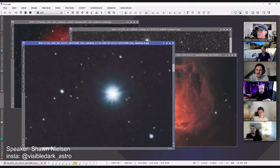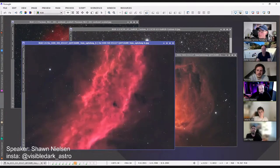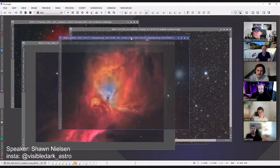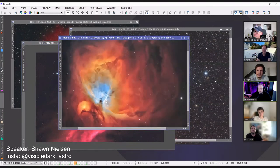I did not experience any halo issues with the H-alpha or the S2. It's primarily just the O3 where we see the problem. And Optolong, in this particular case, is what I'm using. Like I said, they came out with another version of it, which is shipping, and it supposedly works quite well. I had really good results with the first generation of that O3 filter, so the second generation, I can only imagine, is going to be better.